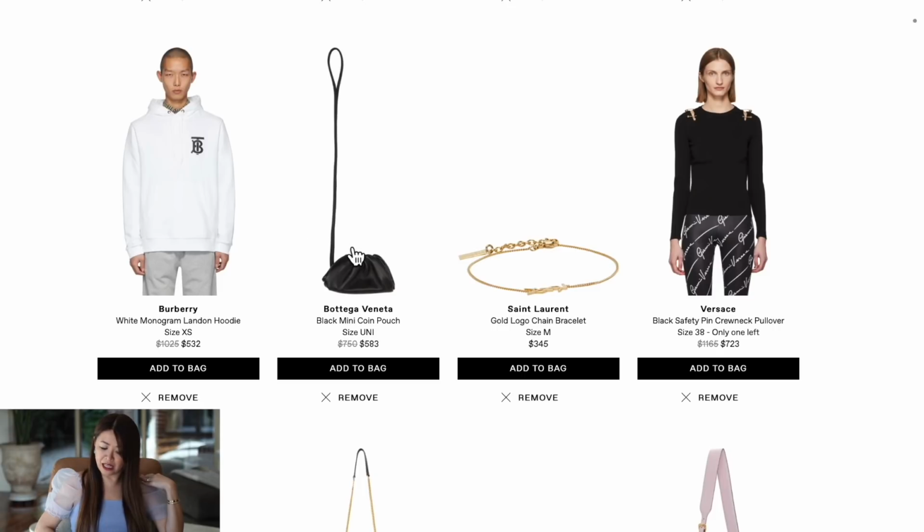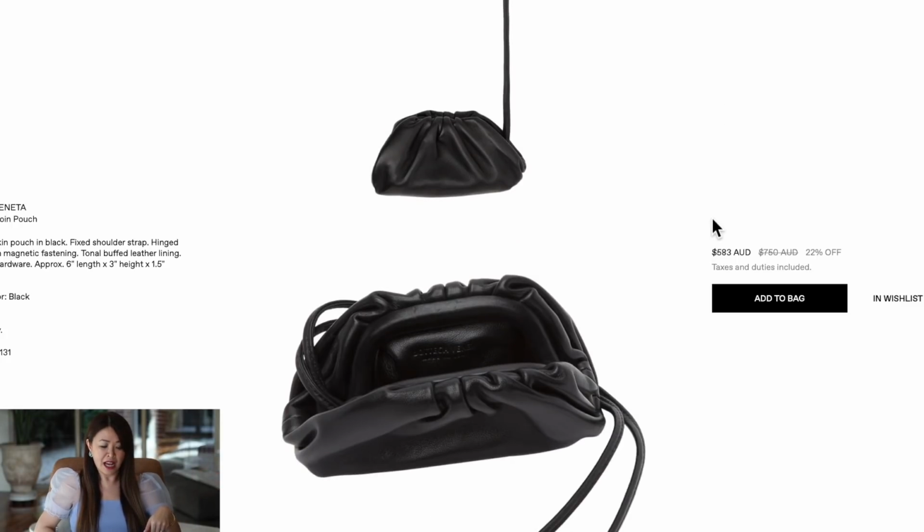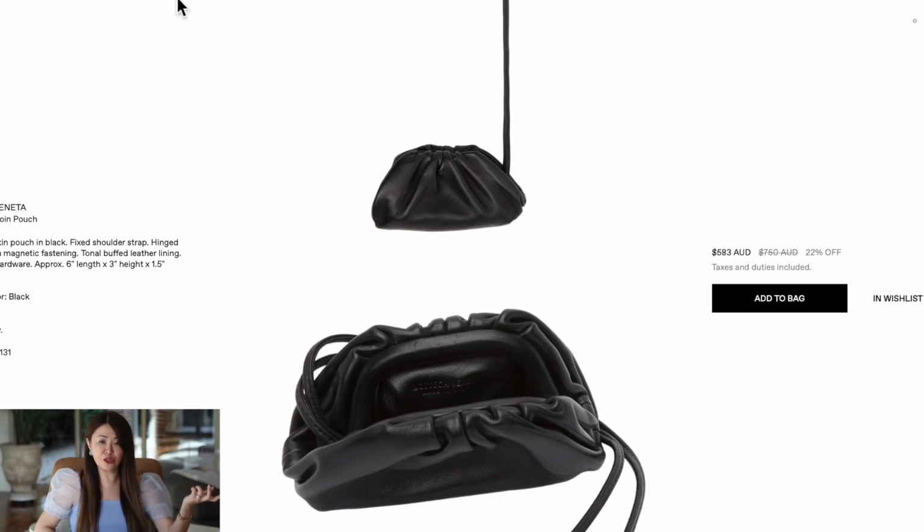Like look at this Bottega Veneta black coin pouch. This was in the men's section and this is 22% off. This is not on sale anywhere. I only found it on Essence and in the menswear section. And so you wouldn't know because it's not in the ladies at all.